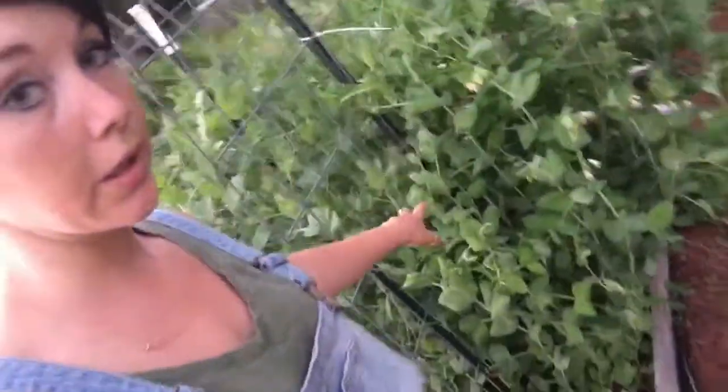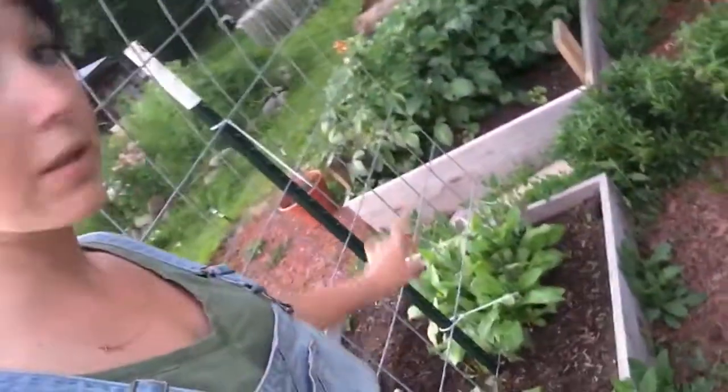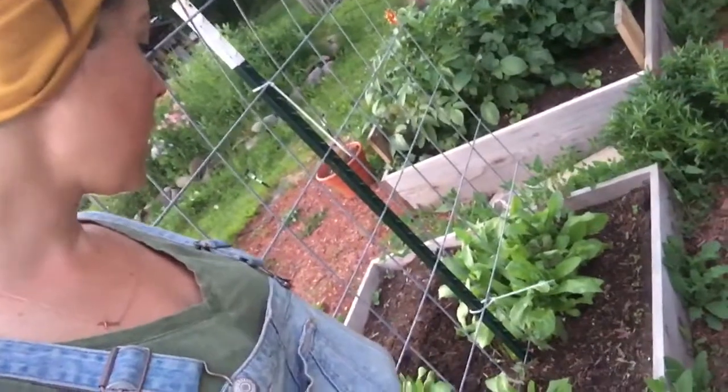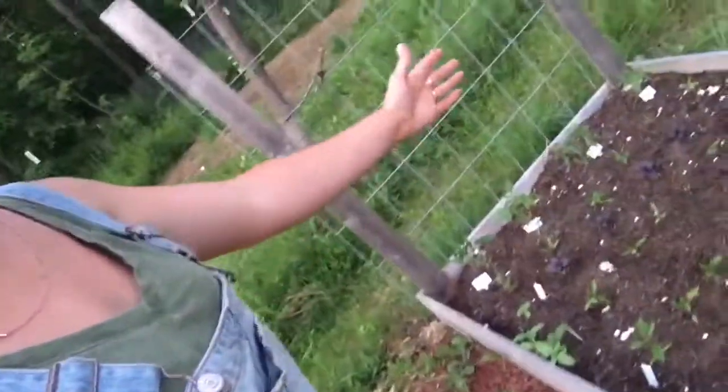And then right here we have different kinds of peas. And there's the other potato bed. And then there's calendula in here, as well as pole beans and different kinds of lettuces. And then we come over here. There's another row of tomato and pepper beds down this side of the garden.